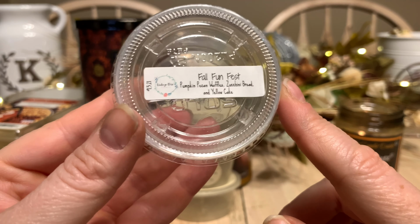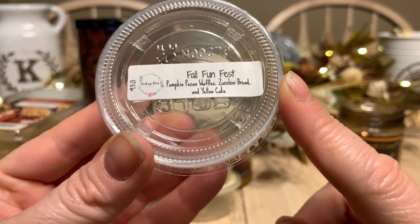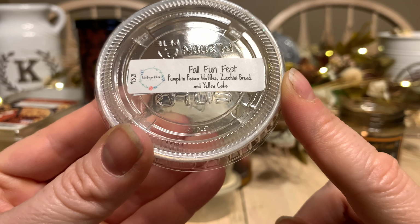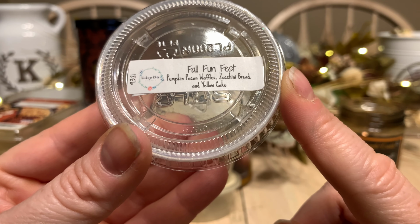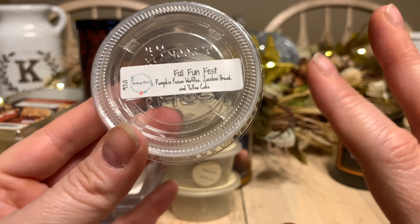Then I have a sample from my order from Vintage Chic Scents, or VCS. This is in the scent Fall Fun Fest. This is pumpkin pecan waffles, zucchini bread, and yellow cake. I got mostly pumpkin pecan waffles, and I've said this before.